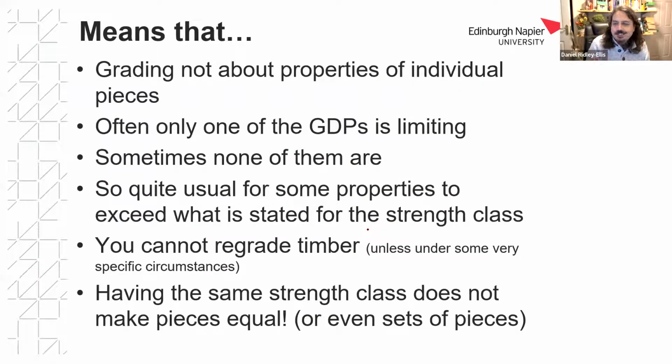You'll get the slides, I guess, afterwards, and I'm not going to go through all this in detail, but I just want to make the point here that grading is not about individual properties of individual pieces, especially visual grading. When you visually grade a piece of wood, you're not saying that this particular piece of wood is this grade. You're saying that if I do this for a bunch of pieces of wood, collectively, those pieces would all have the right conditions to be called that grade.